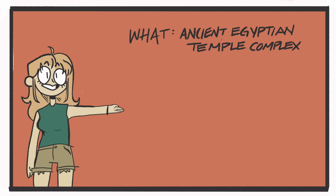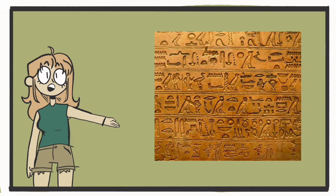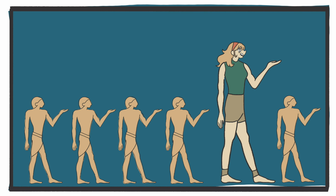Now that we have context, a time period, and we've talked about architectural achievements and materials, let's move on to the more cultural side of things. Hieroglyphics adorn many temple walls, columns, and the inner sanctum. They tell different stories ranging from Egyptian mythology to the stories of the pharaohs that started the construction of Karnak.